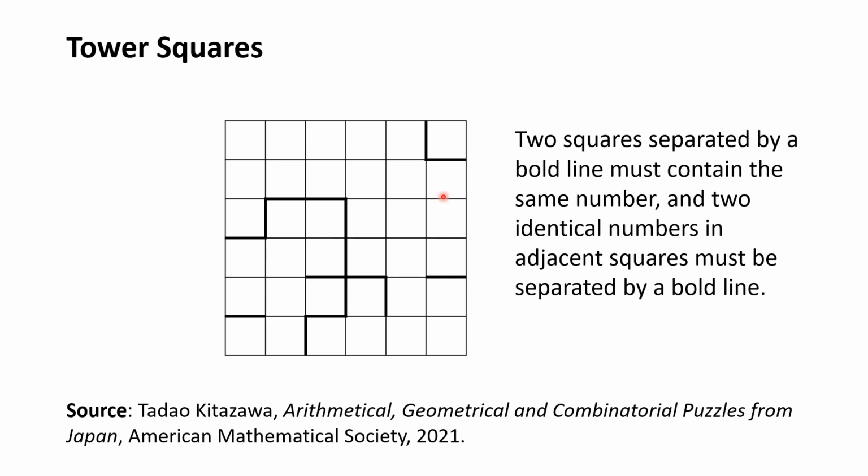So I'm going to go through this example, and then I'll give you an example to work on as a problem. So let's look at this on the next slide. Oh, and one other comment. This comes from the book I've mentioned a few times, and even this particular puzzle with the lines as they are here came from this book, and there are quite a few more examples in this book if you like this type of puzzle.